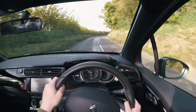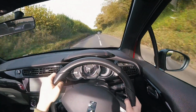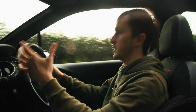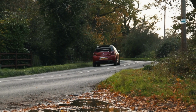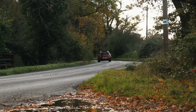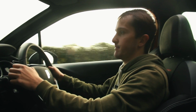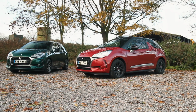Thankfully though, the DS3 Cabriolet feels pretty much identical. The steering is electric and actually a bit slow to respond, but that's the same in both the convertible and the coupe. It still absorbs bumps very well and actually is still very comfortable. I've done more than 1,000 miles in this cabriolet and not once did I think, oh, I'd rather be in the coupe.